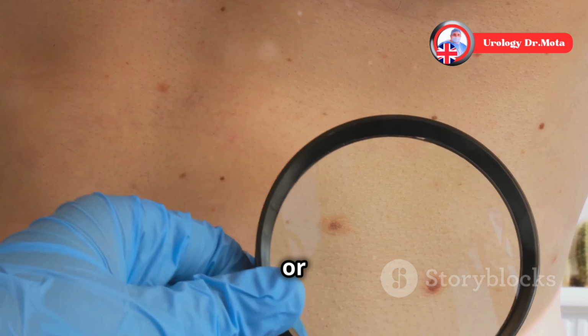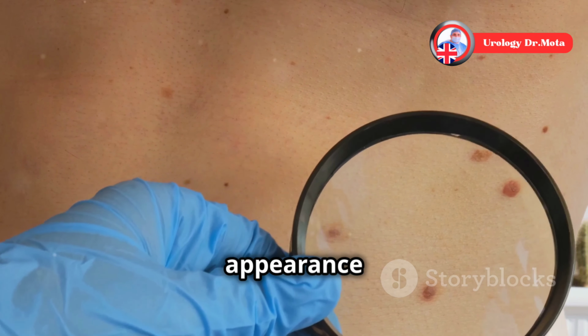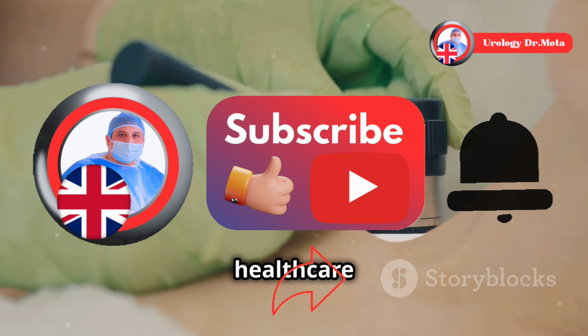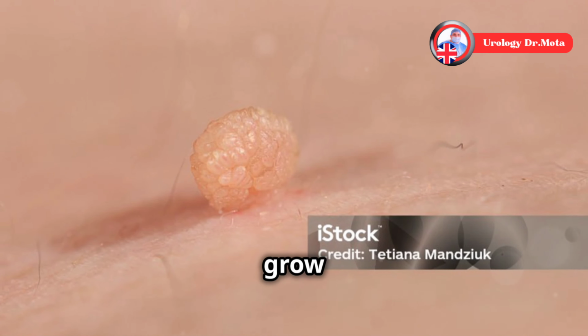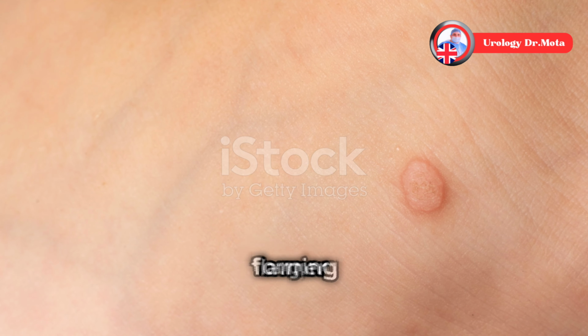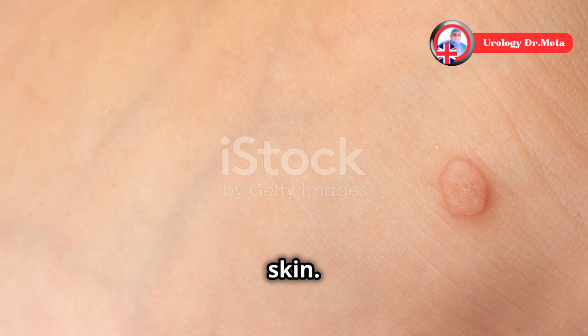They can be raised or flat. The texture and appearance can differ, making it important to get a proper diagnosis from a healthcare professional. They often grow in clusters. These clusters can sometimes merge, forming larger areas of affected skin.